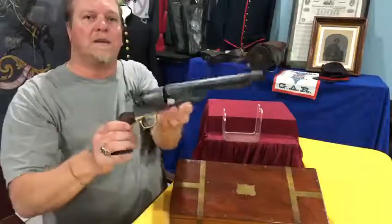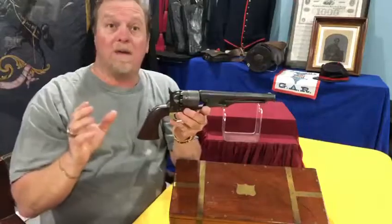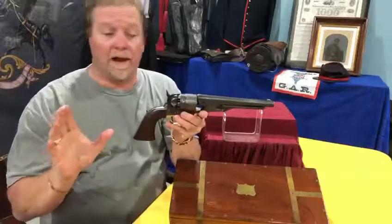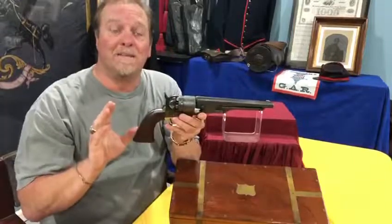Some of the early guys that worked for him decided, hey, we can make our own guns and cut him out. And they did exactly that. So Colt says, well, screw that. I have spent my life working on this. I'm going to be the one that makes the money.